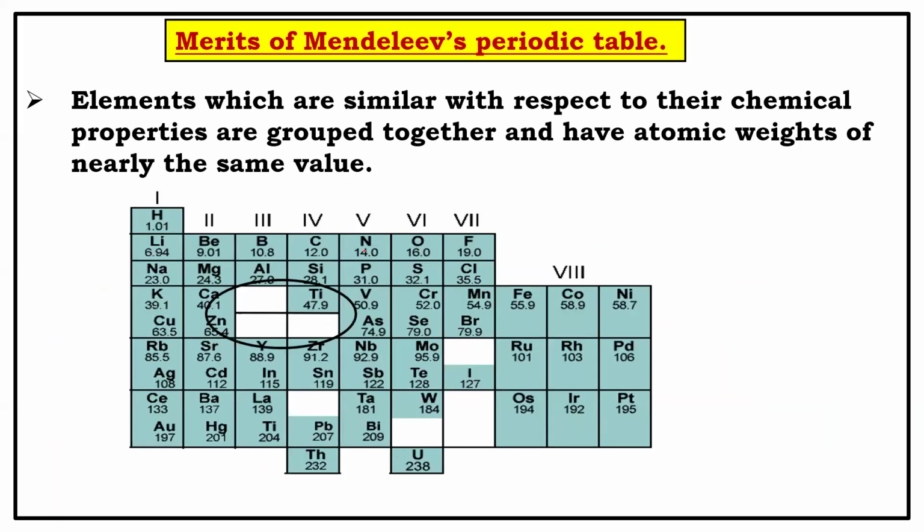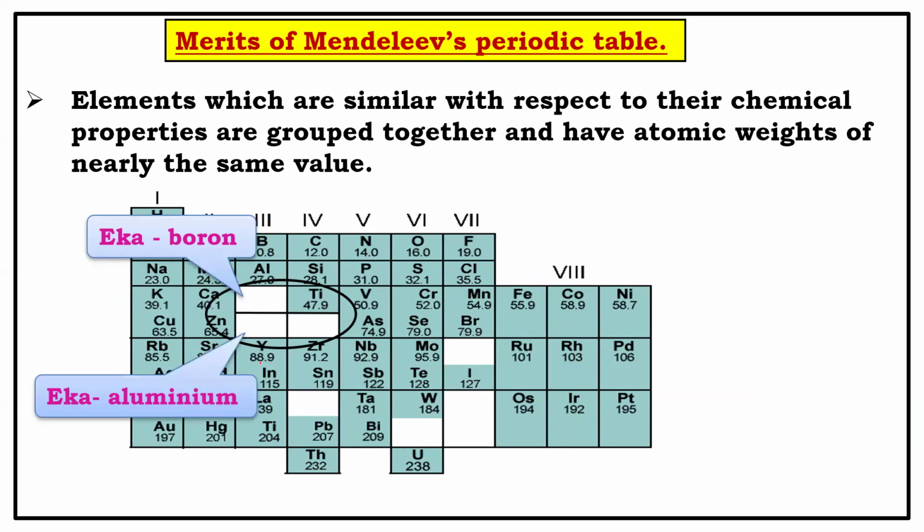Look, beta, he has left this empty space. This was beyond boron, so Eka boron. This was below aluminium, so Eka aluminium, and this is Eka silicon. And after discovery, what was this? He predicted, and he left the empty space. But whatever property he predicted, they were found to be correct. Look, scandium, gallium, and germanium.